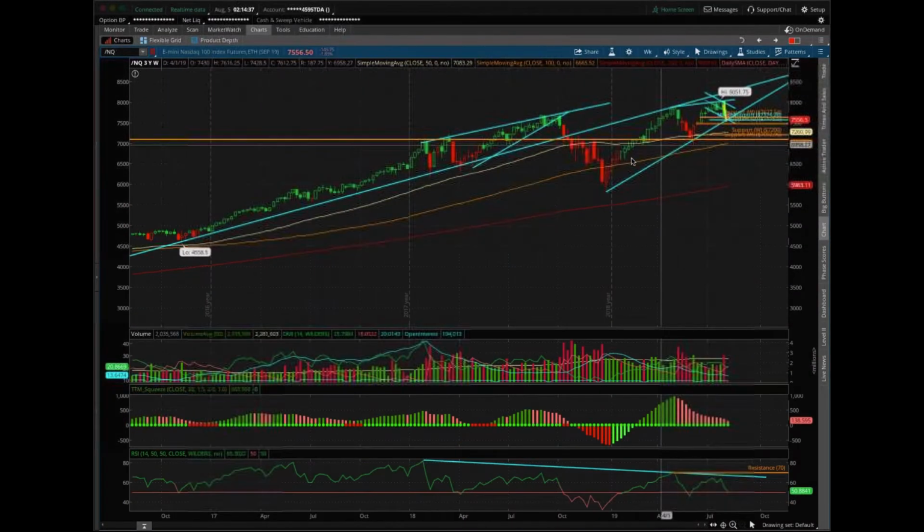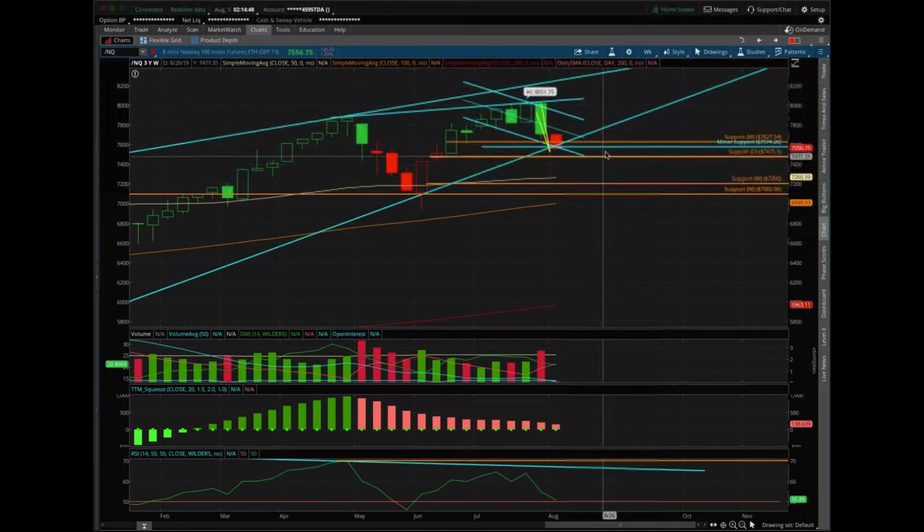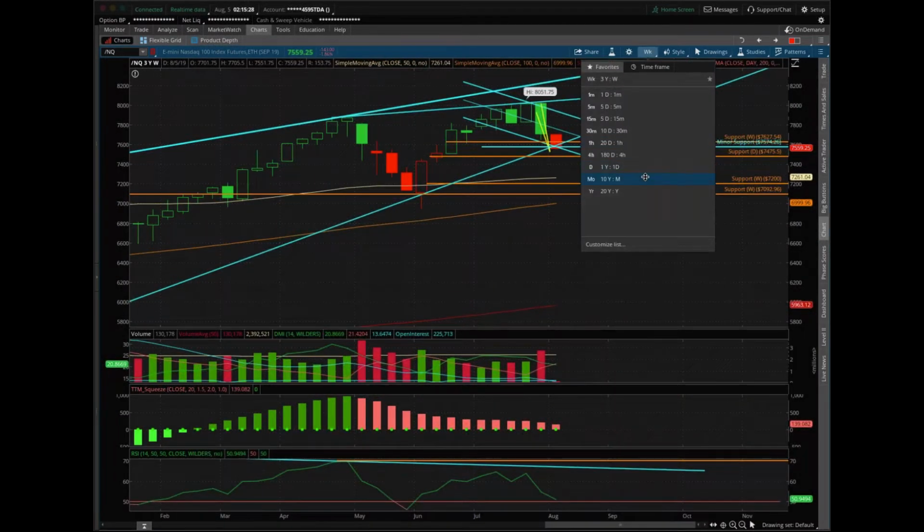So let's look at what that would look like, right? This is the weekly chart. So that's one shoulder, that's the head, and if we come back down here and then bounce, and say we get rejected at 7,600 or even 7,800, we could go as high as 8,000, but I think the maximum would probably be 7,800, and then we'd come back down, and then we'd break that 7,100 and drop down to potentially 6,800 and 6,500. And that would be right on.